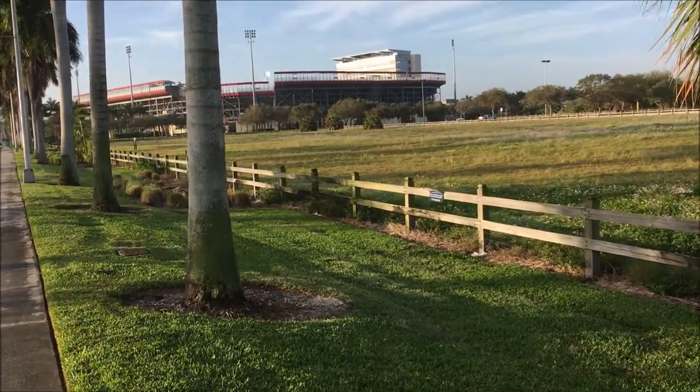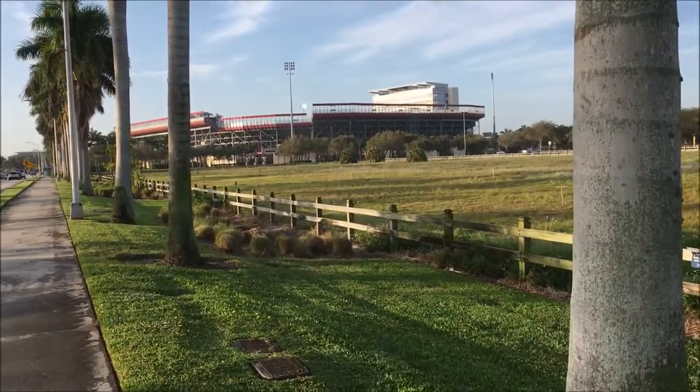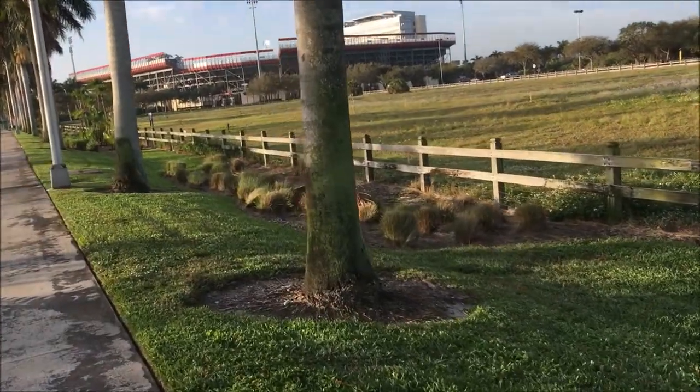It's the FAU stadium. This is where the Owls play, and of course they have other things that happen here as well. But yeah, big jewel of the crown that is FAU.